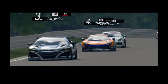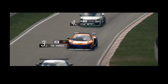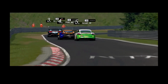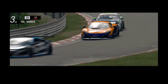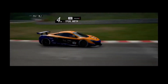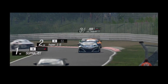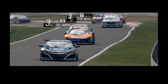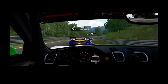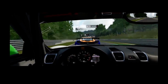So skipping up ahead, there's basically a group of 3 of us forming. We've just fallen back a little bit from the front two, but we have broken away from the pack behind us. It was his Waters in the Honda NSX, myself in the McLaren 650S, and then behind me was a driver I'd never seen before, Loza_28, an Australian driver driving the Porsche Cayman. I was actually a little bit worried about having him behind me, but as you can see, he is following along, and he can follow quite closely without running into the back of me.